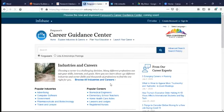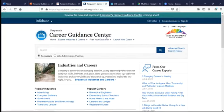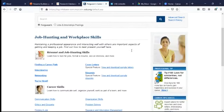Okay, so once we get into Ferguson's, this is one of the resources that provides tons of articles to read and a lot of information. They have videos, they have blogs, they have articles, things to help you get going and better understand that job search. But I did want to come up here under the main logo. There's an option that says Launch Your Career. And if you click on that, it'll give you a drop down menu from which you can choose resumes, cover letters, and interviewing.